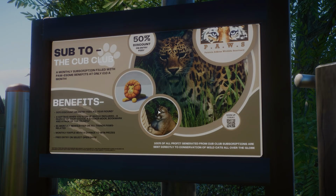And more on the lore front. In front of you here, you can see me with a sign that I have created in Canva. It's so good. I absolutely adore it. What you can see in front of you here is the sign for the Cub Club. The benefits, as you can see, are listed here. You can pause it to read them, but super happy with how this screen turned out. The images are all taken from within the sanctuary, apart from the cougar. But I think I can get away with just using that one.